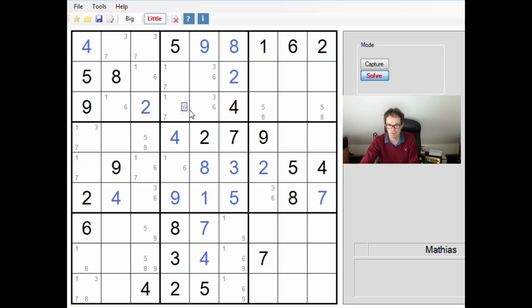Gives us a 3, 6 pair now here. That gives us a 1, 7 here. We can, oh goodness me, sorry. Let's turn my mouse sensitivity down. That gives us a 6 there, which allows me to eliminate the 6 from this square.